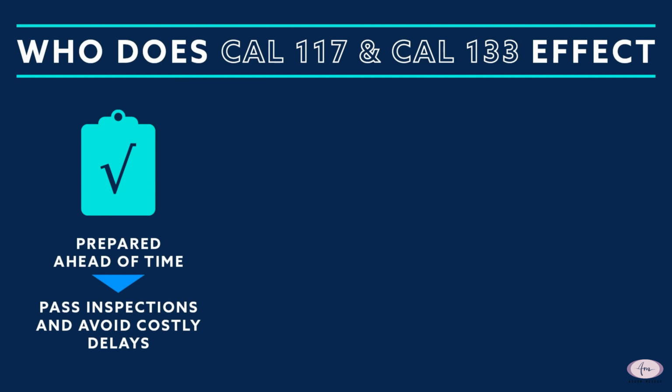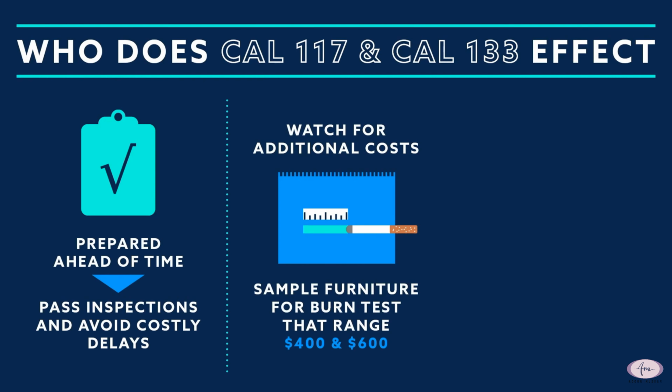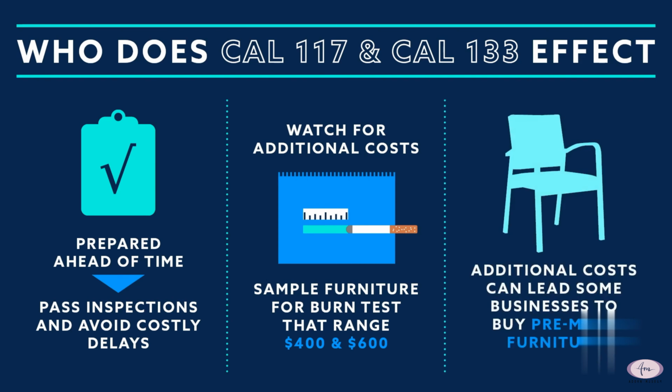Do your research so you can find products that fit these requirements, but also meet the variety of ordinances and local fire agency requirements. Making sure that you have properly prepared ahead of time can help you pass inspections and avoid costly delays. Watch for any additional costs, like a sample piece of furniture for a burn test that ranges from $400 to $600 when ordering specialty furniture. Additional costs can lead some businesses to buy pre-made furniture that has already gone through these tests.